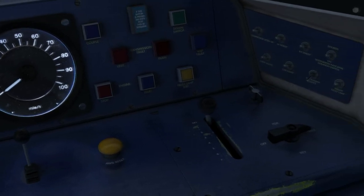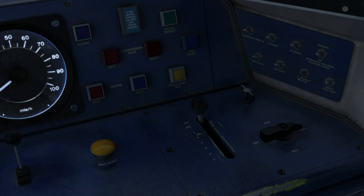Continuing to the right of the cab here, we've now got the throttle control there, which has 7 notches of power. And generally when I start the train moving, I'll go up to notch 3 just to get the train moving. Then when we're doing around 5 miles an hour or so, I'll step up to notch 5. And then finally up to full power once we're doing 10 to 15 miles per hour.